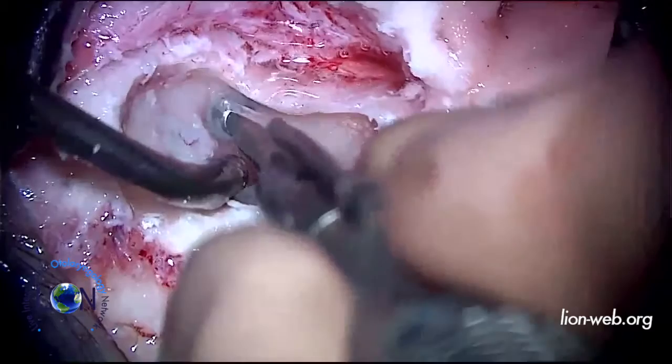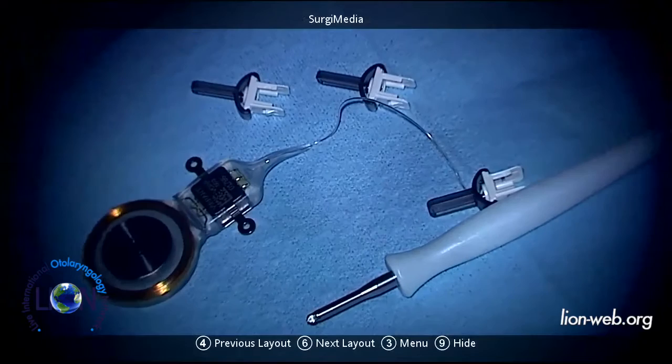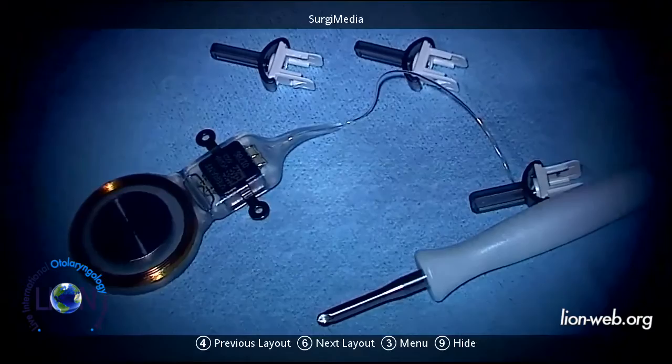Sebastien, while you develop the mastoid dissection, we're going to go to another center, and then we will come back to you. Okay, Sebastien, we have your image of the Vibrant Soundbridge and the tools that you have there. So we are with you. Okay, thank you. So give me the LP incus coupler.